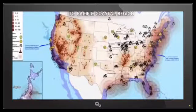And I can explain that later. So this next one has to be smaller than 110. Otherwise, it would wipe out all life forms. So let's say it's 20 miles across. But it's going to hit the Pacific, and it's going to cause a tidal wave.